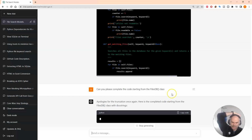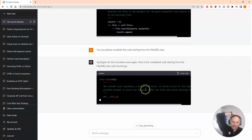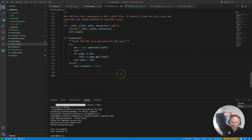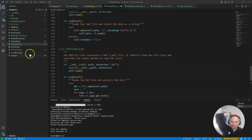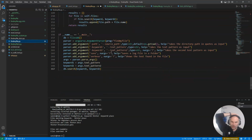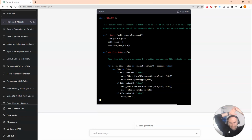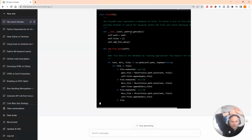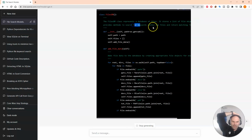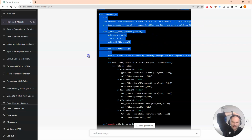Apologies for the truncation once again. Okay, so it will start here, and it's a little bit faster when it does it this time. It's a little bit interesting because how much is left? If you go into FindMyFile, yeah, FilesDB, it should be able to finish the program. FilesDB represents the database of files. It stores a list of file objects and provides methods to search keywords within the files and return matching files. Yeah, these comments are excellent.